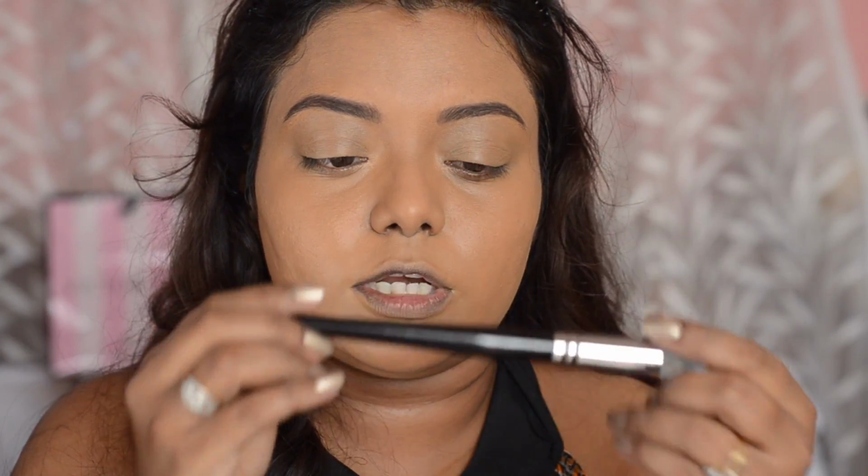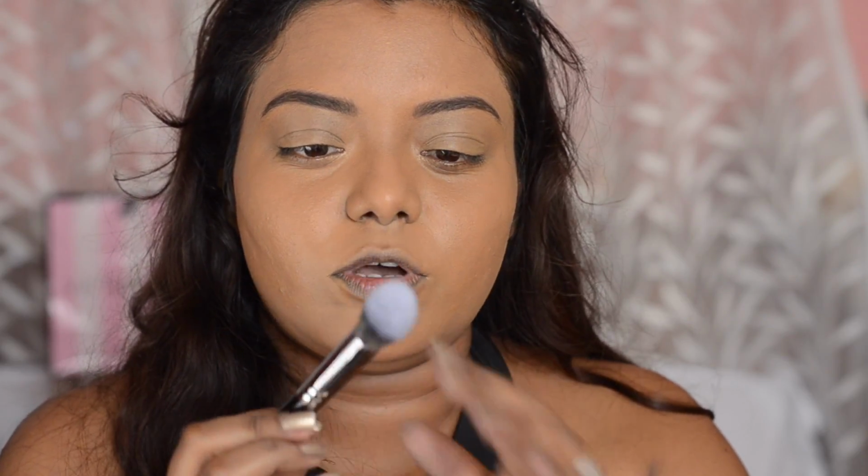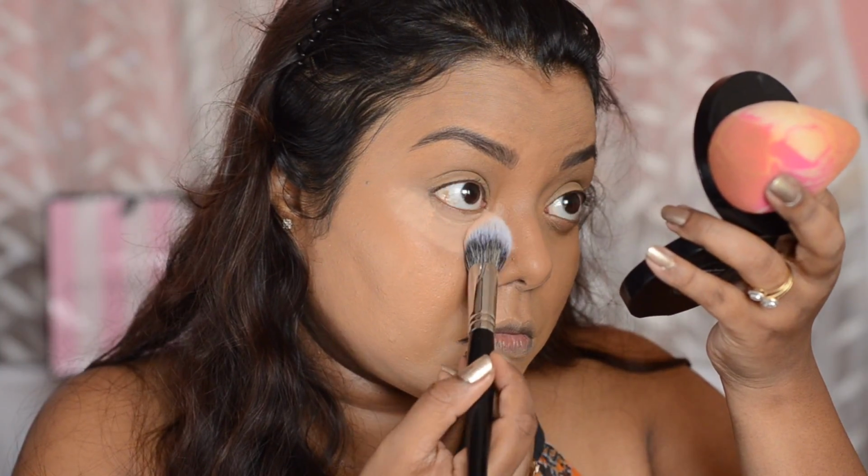And whatever is left, I'm gonna go over my eyelid to slightly prime my eyelid. Once I have set my concealer, I'm gonna take this PAC brush. This is PAC 245. This is a new brush, so I'm gonna use this to set my under eyes, basically bake my under eyes. For baking my under eyes, I'm gonna use this Fit Me Loose powder in the shade 25, Maybelline Fit Me.